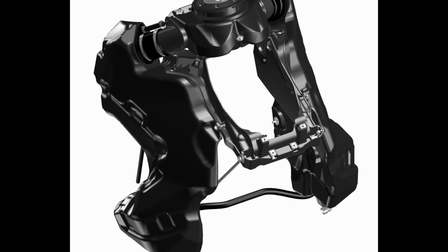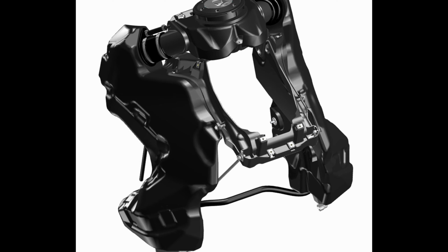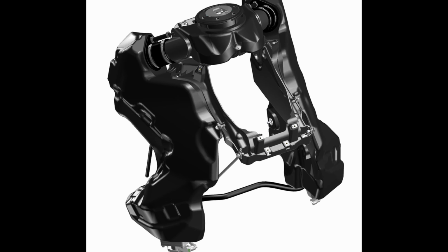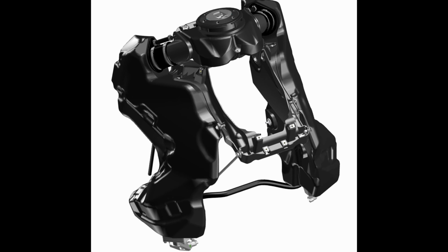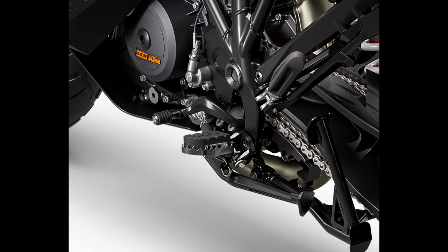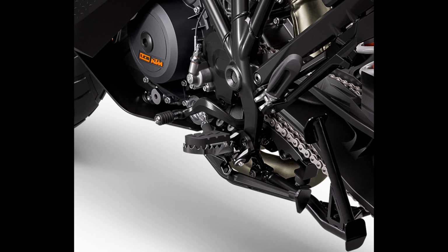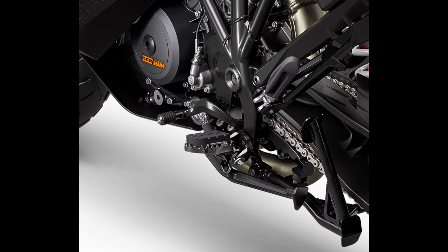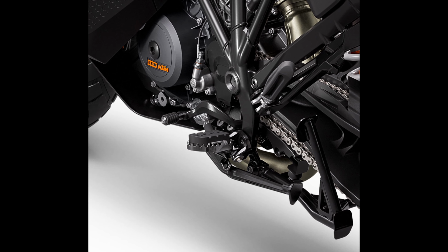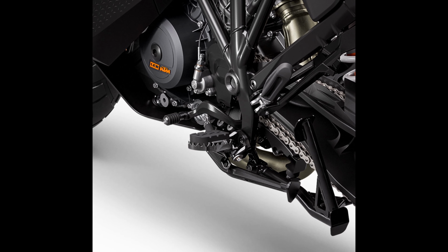The Super Adventure R is fitted with a newly designed 23-litre fuel tank which has 2 large fuel cells on either side of the bike, with an upper central fuel cell that supplies fuel to the lateral units. Foot pegs can be adjusted to 2 riding positions. You can get a stock position and an optional 10mm higher and more backward riding position.